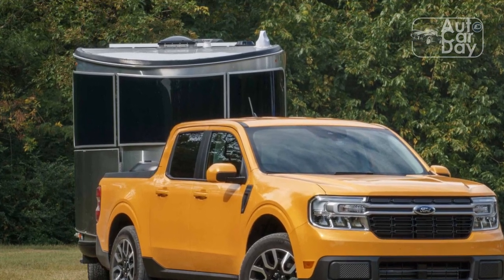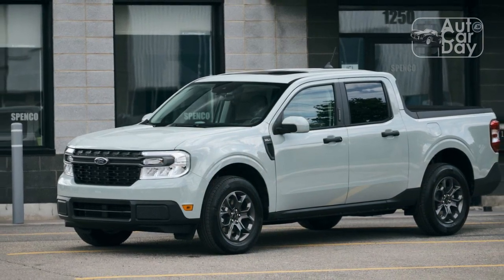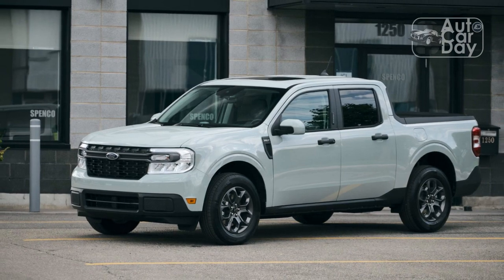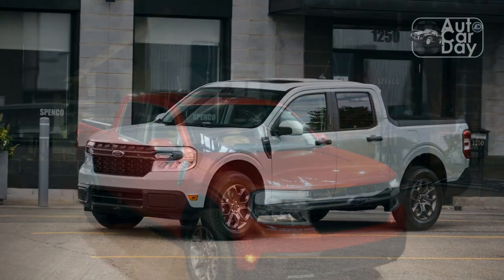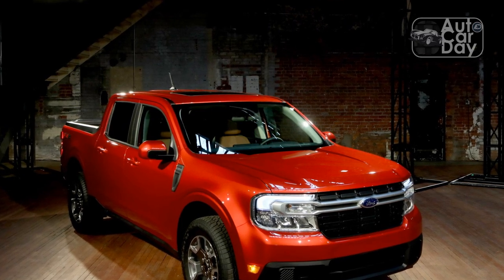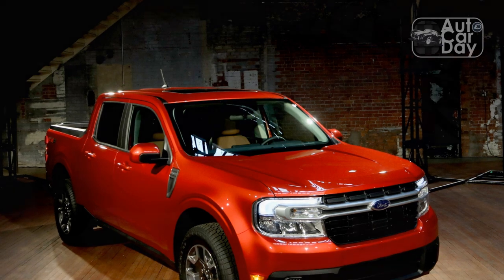The Maverick's budget price has little impact on its level of comfort. The front seats are supportive and well-padded, while the leatherette upholstery feels plenty rich. This tester's Lariat trim adds 8-way power adjustability on the driver's side, although the passenger's controls remain manual. Sightlines are excellent in all directions, owing to the Maverick's expansive greenhouse.